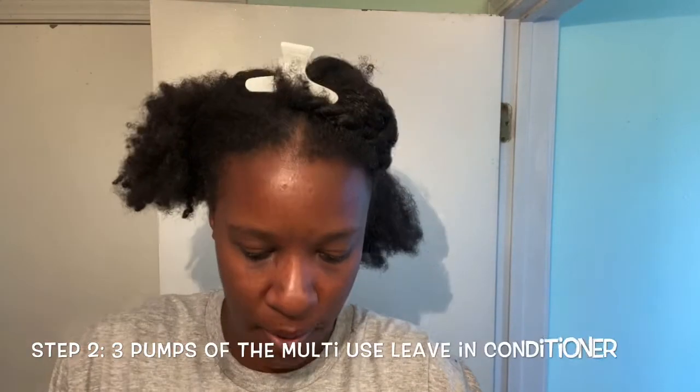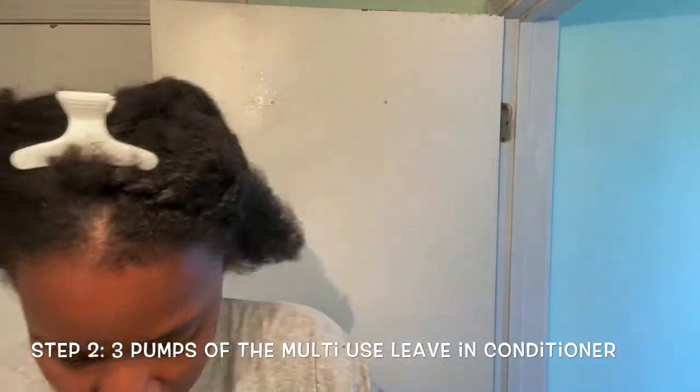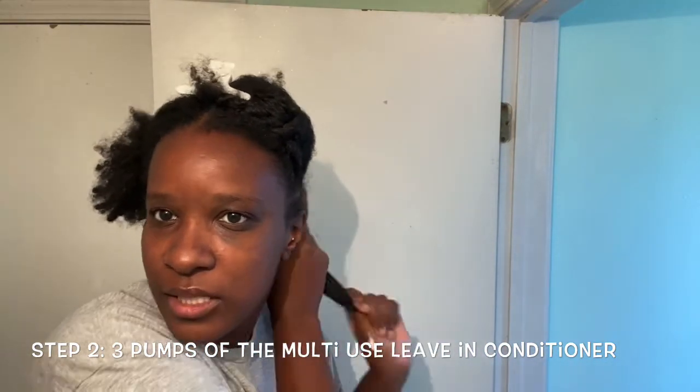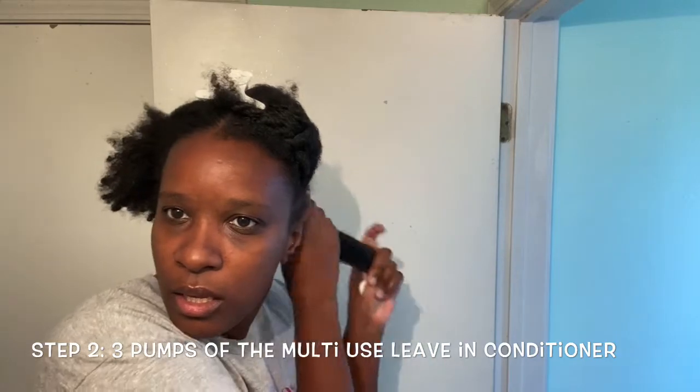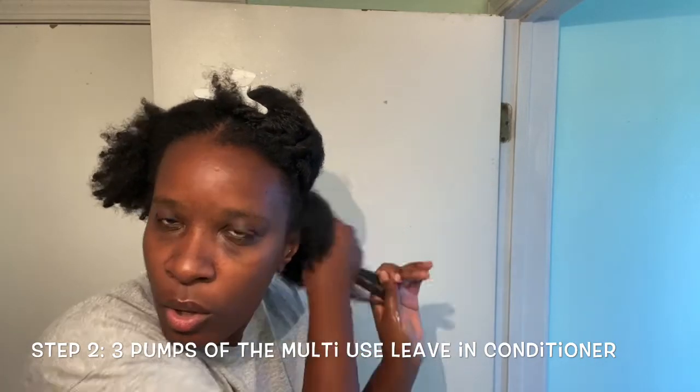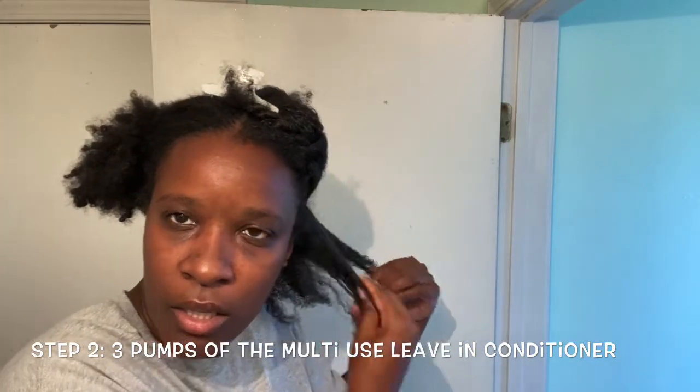Three pumps. One, two, three. And you should be able to finger detangle first. I know some people prefer finger detangling over combs.